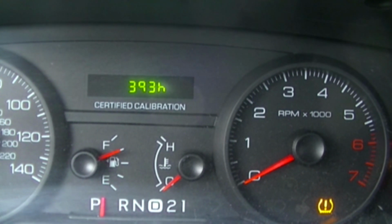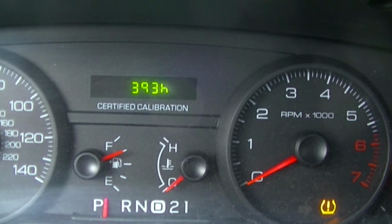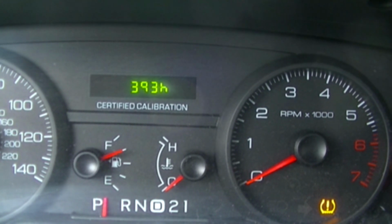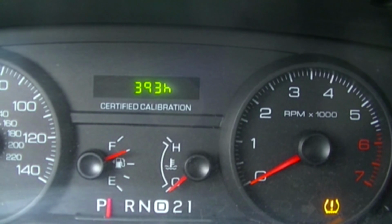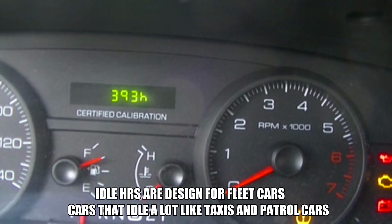Idling hours is 393 on this one here. Now this is a 2008. I bought this car in combination with the other car that I have for $700. Also, you can click the link above and it showed you what was wrong with the car and why it was so daggone cheap. But the idling hours is really for extra maintenance.